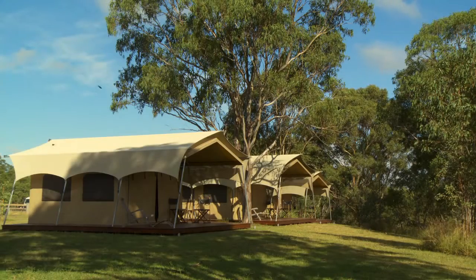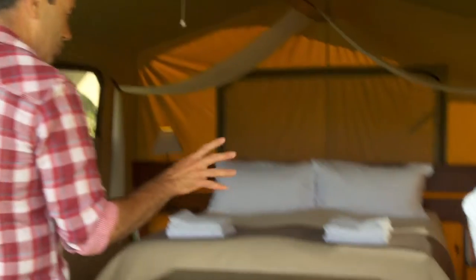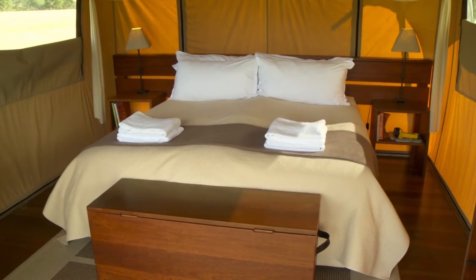Now, I've been wanting to show you inside these amazing tents, so step inside. Now, here we have the beautiful his and hers bathrobes. You've got this amazing bed with feather-down pillows and the beautiful linen, and every tent has its very own daybed where you can just relax and take it all in.